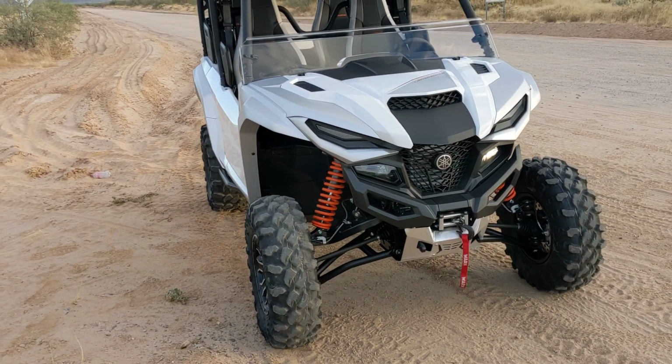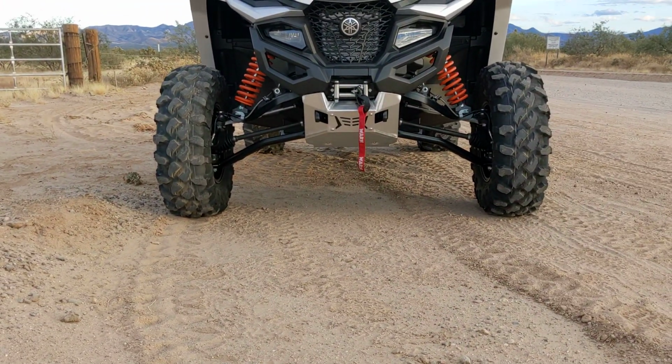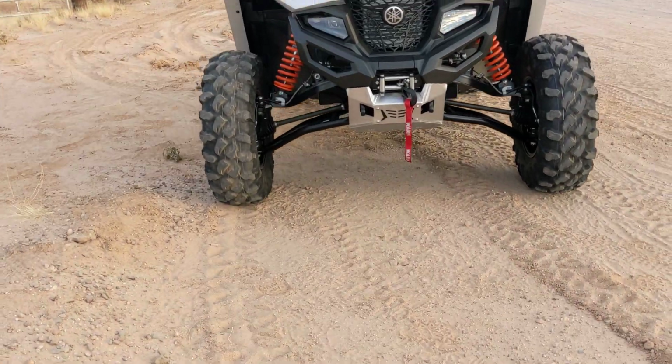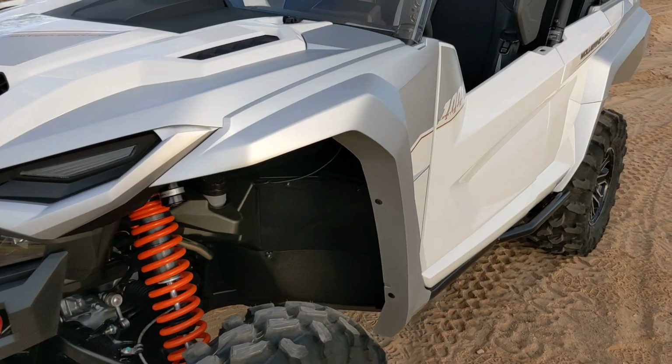It's got a ton of ground clearance now. It's over 13 inches. Measured it the other day. It was about 13 and a half, close to 14, front and rear. So I'll be curious to see how that settles in.